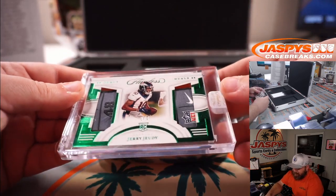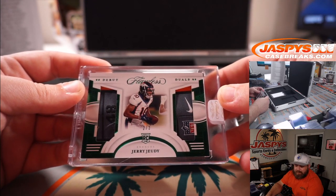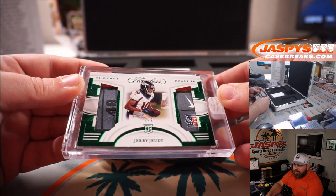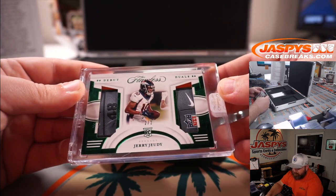Jerry Jeudy, laundry tag, dual relic, 2 out of 2 for the Broncos. Brandon Mueller. There you go, Brandon. Congrats, man. Beautiful.